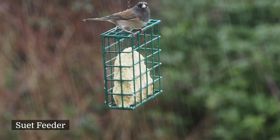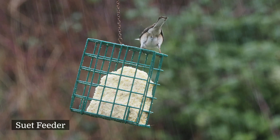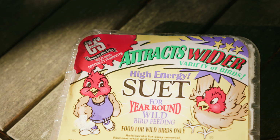The final feeder that we're going to introduce is the suet feeder. The suet feeder is very unique and it is a feeder unto itself. Suet is essentially beef fat that is formed into a cake. Now the commercial varieties are filled with seeds, fruits, and nuts. These are great for our overwintering birds because they have fat and they have protein.